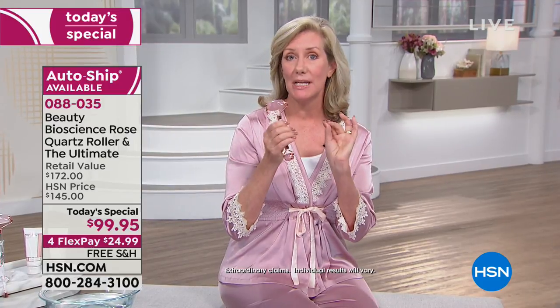So I love to use it in the morning, right when I apply my cream. And then it just helps to de-puff. It helps to smooth out my skin, prepare it more for the foundation for my day. And wake me up. It gives me a little bit more energy. And this is, like I said, my daily routine. Absolutely. Thank you, Jamie.